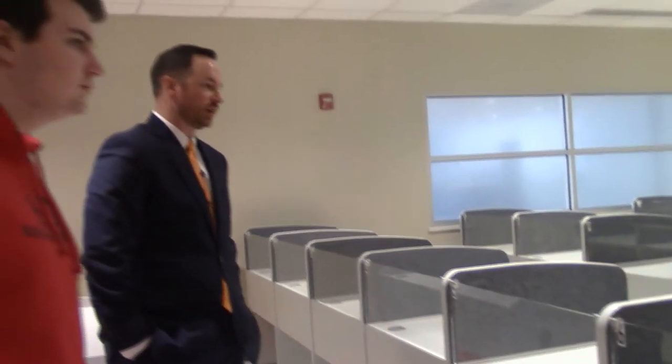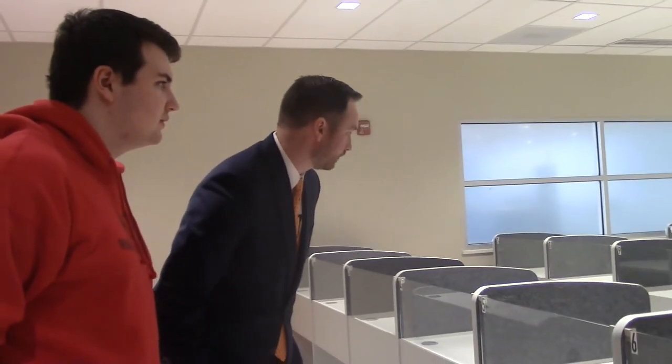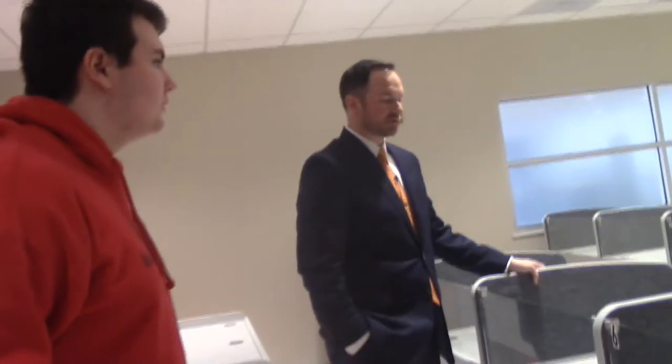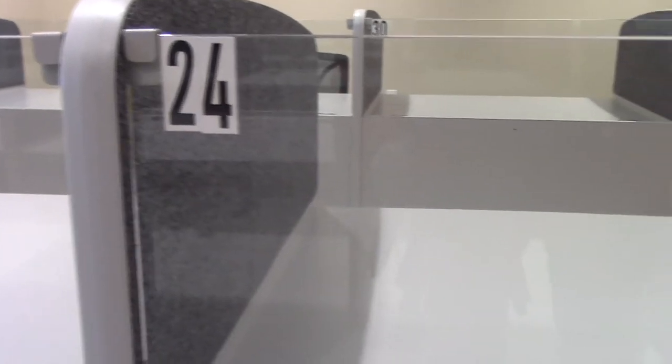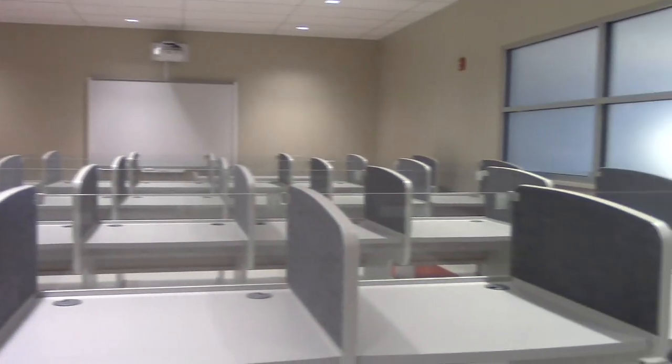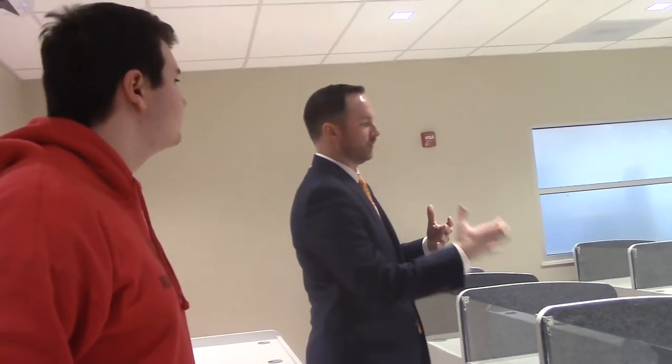So what is this room? You tell me, Jack. It's a language lab. Yes. These are all individual carrels, and we're going to have computers in each of these with headsets. What I thought we needed since I got here is a space for students to actually speak the language. We have software, managed by an outside company, that allows students to do various things. They can practice not only speaking the language, but also holding a conversation.